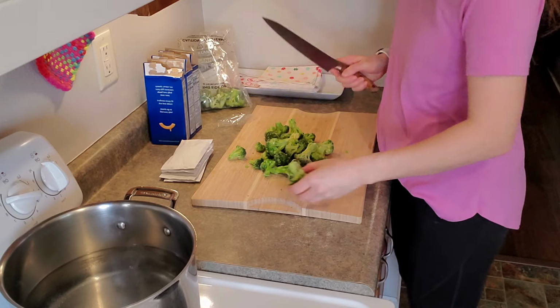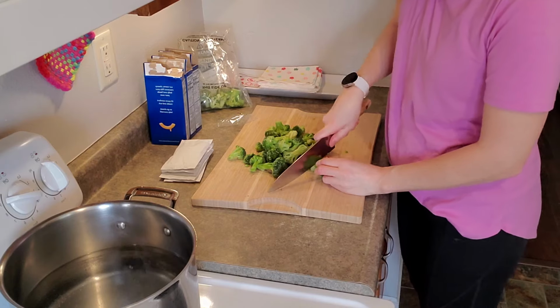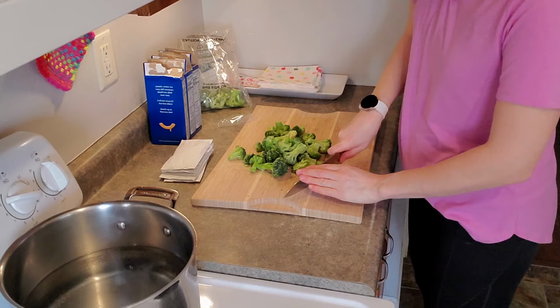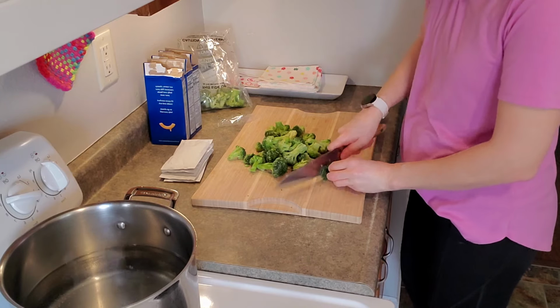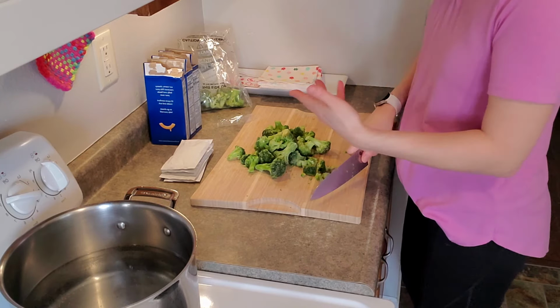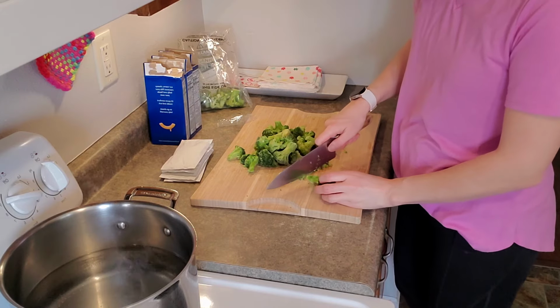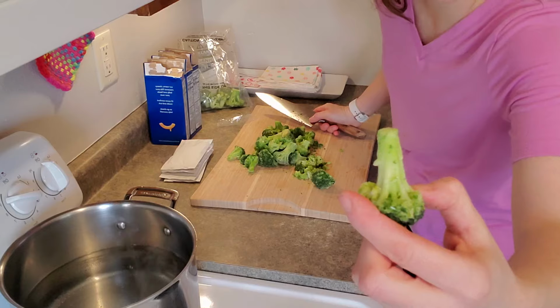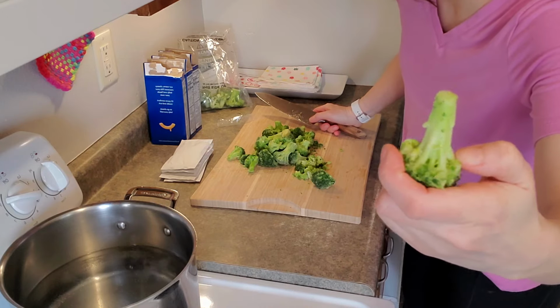A good sharp knife is usually enough to work through the frozen broccoli, but if you didn't want to work with frozen broccoli, you could just microwave it for a little bit, or just let it sit out for a little bit before you prepare it, and it should soften right up. I'm just kind of chopping down the stem, and then I chop the floweret into something smaller.